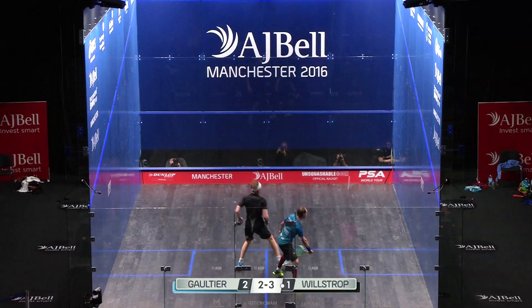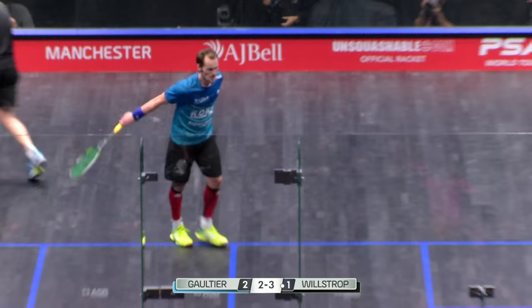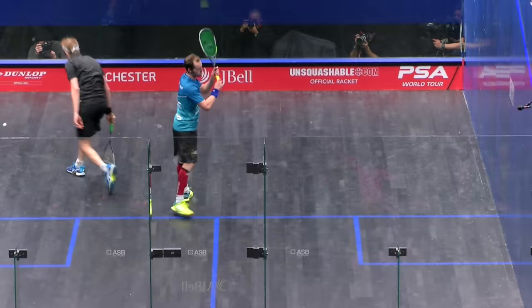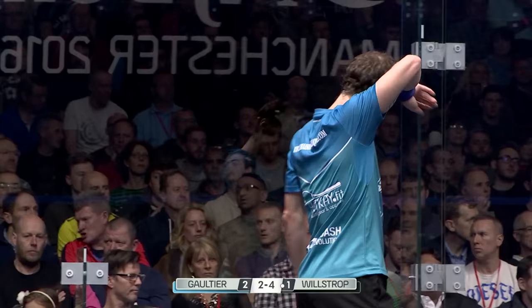Depth from Gaultier, setting up that opportunity. Oh, he's made the error. He's working Willstrop really hard. Both these guys are playing well at the same time. You were saying, Parky, the retrieval abilities of Gaultier at one stage, getting balls back, and the skills of Willstrop, and that was a big miss. It was the easiest shot of the rally, wasn't it? Yeah, it was.